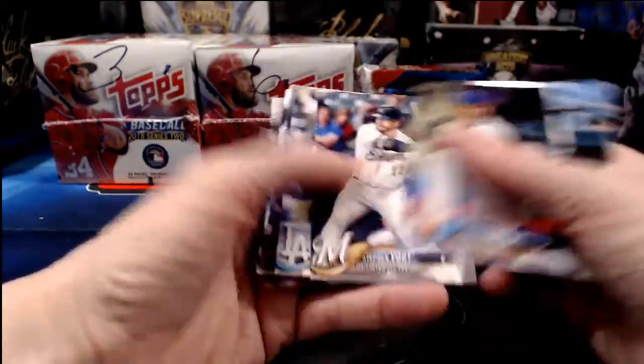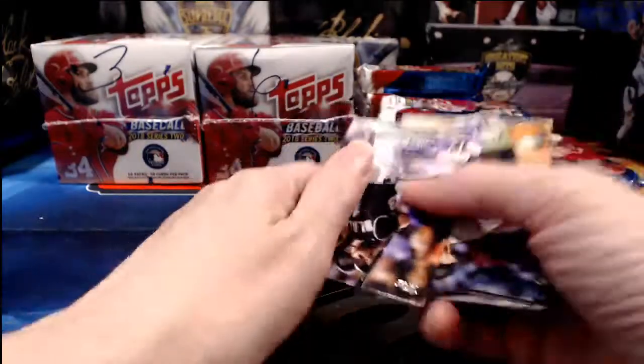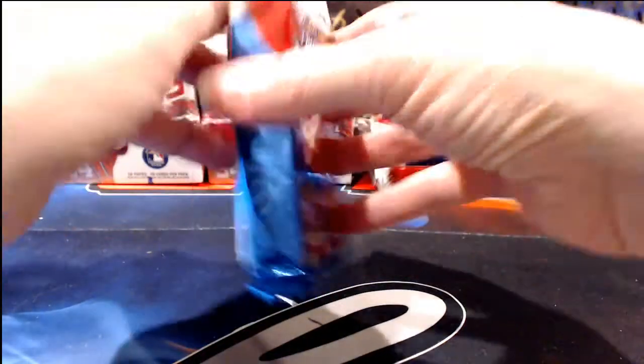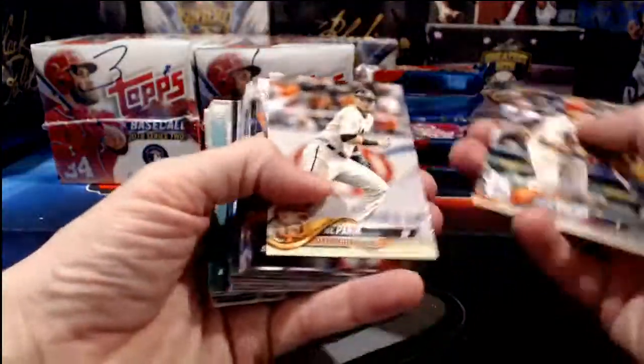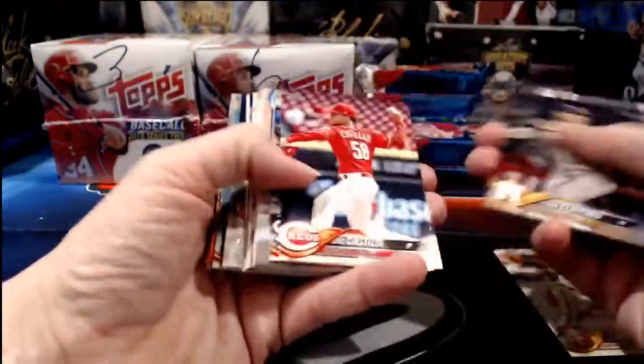So again, with it being my first time looking through these as well, I'm kind of figuring out what inserts and things we have in here too. So it always gets a little faster as I go along. The more you break something, the easier it is because you know exactly where you're going to find what you're looking for in every pack or box. But first few breaks always seem to take a little bit longer.